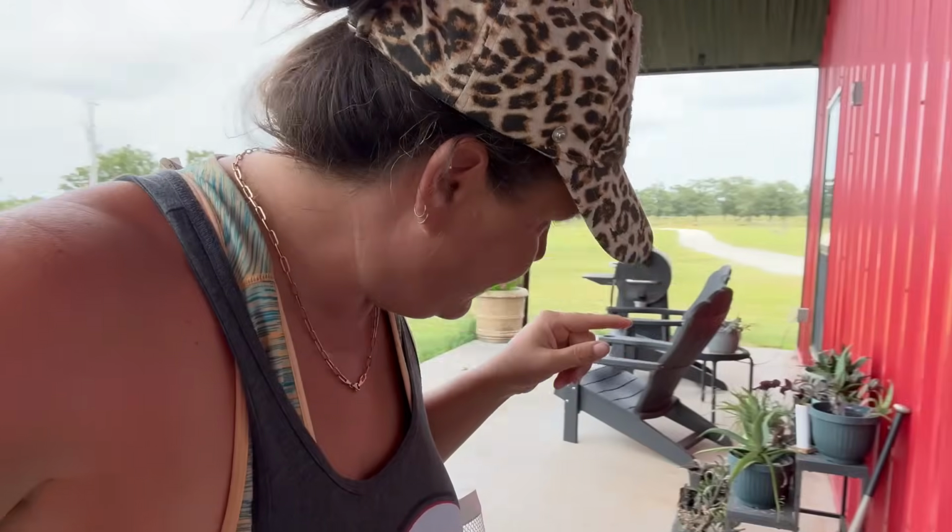Oh, I have new shoes out here. Can't do anything without shoes. I have so many different pair of chicken shoes. I've left them in here in the shop, in Jeremy's shop that is. So let's go check, see if there's any more eggs. I'm gonna check on all the chickens.